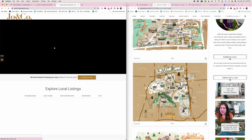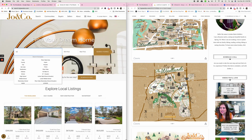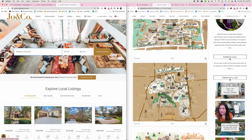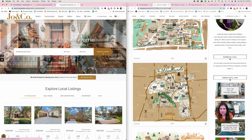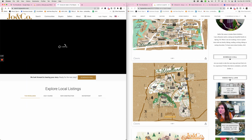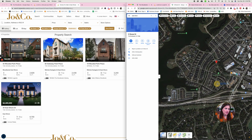Something really cool about our website: every single real estate agent lists a home differently. And so I can type in East Shore and I can do all matching. So anything with East Shore in the legal description will pop up. And as you can tell, there are not a lot of options right this second. And then go back to the blog post. So East Shore is really beautiful. I wanted to show it to you here.